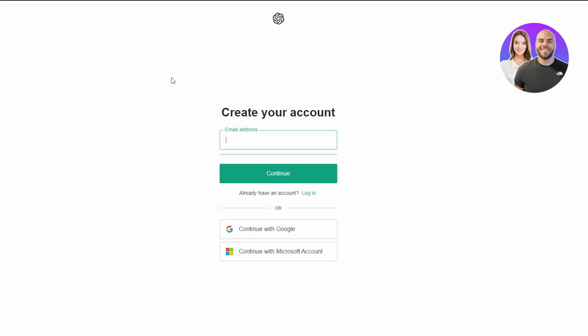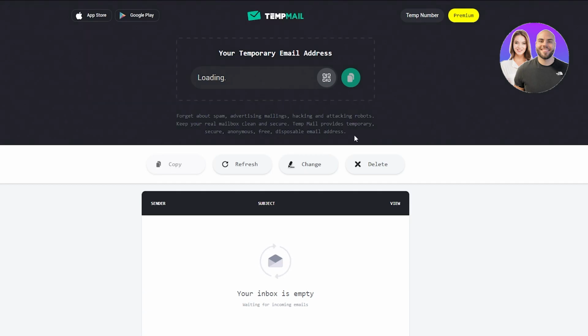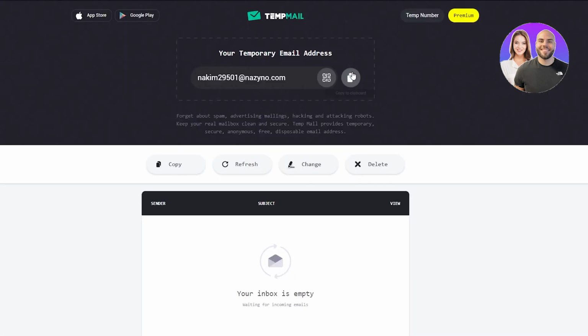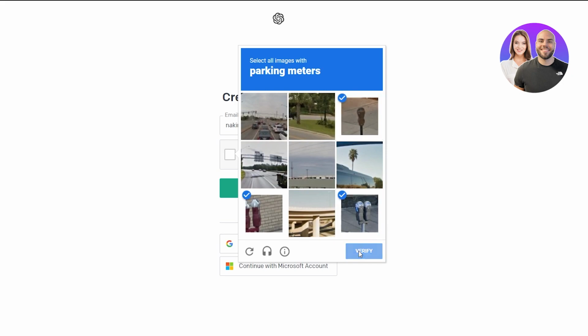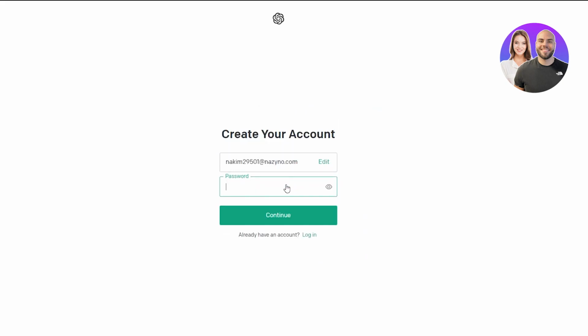Once I go on sign up, I'm going to create my account. I'm going to use a temporary email for now, but I recommend that you use your proper full-fledged email, because if you use a temporary email like me, you're going to have to create multiple accounts. So I recommend you don't do that. I'm just going to put that in. I'm not a robot. Then you're just going to fill in their verification methods. It's very simple, very easy. And then you're going to continue.